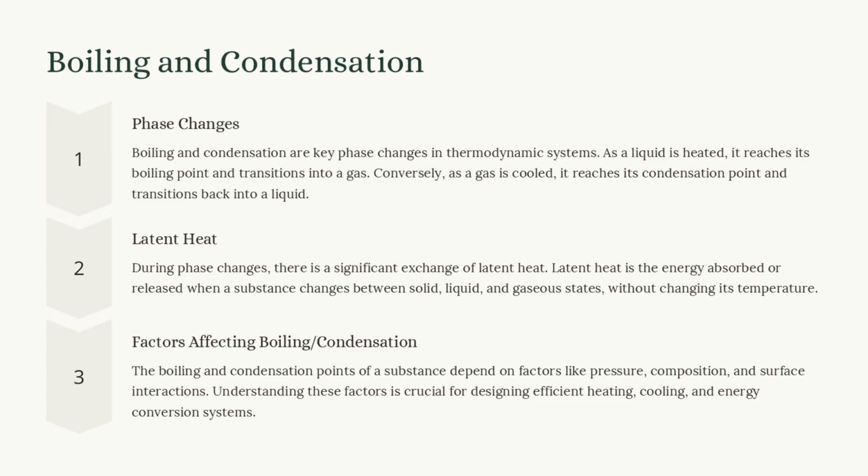Boiling and condensation are fundamental phase changes that occur in thermodynamic systems. As a liquid is heated, it reaches its boiling point and transitions into a gas. Conversely, as a gas is cooled, it reaches its condensation point and transitions back into a liquid. During these phase changes, there is a significant exchange of latent heat, the energy absorbed or released when a substance changes state without changing temperature. Understanding the factors that affect boiling and condensation points, like pressure, composition, and surface interactions, is crucial for designing efficient heating, cooling, and energy conversion systems.